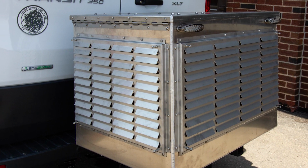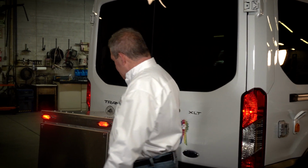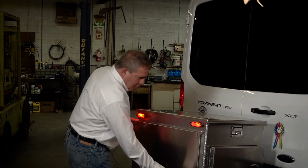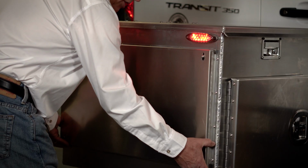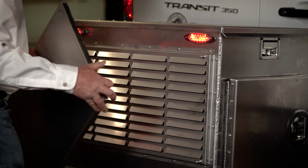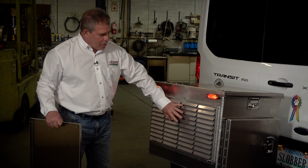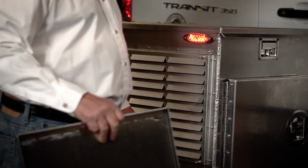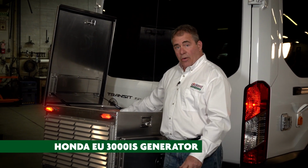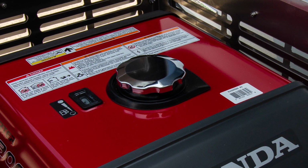So, taking a look at the auxiliary generator on our swing arm assembly, just a quick overview. First of all, I'd like to start off by showing the covers we put on this. This is an aluminum casement that simply slides up, and this gives us access to air for the generator. And this louvered area, which is located on three sides, allows for the exhaust to come out and also adds cooling.